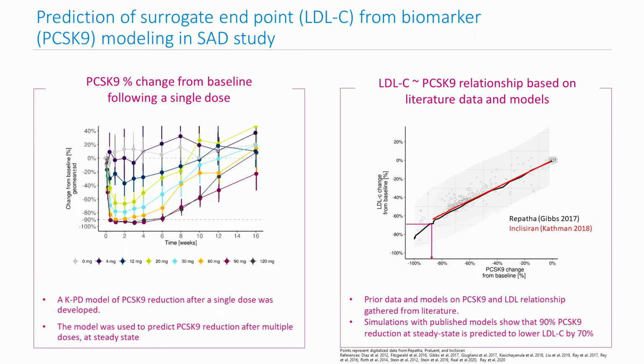In order to accelerate and de-risk the development program, we embraced model-informed drug development at all levels in the project. In our single ascending dose study in healthy volunteers, we observed a great dose response on PCSK9 reaching more than 90% inhibition after a single dose. This data was modeled with a KPD model. The same model was used to conduct clinical trial simulations to predict what level of PCSK9 inhibition we would observe after repeated monthly dosing.